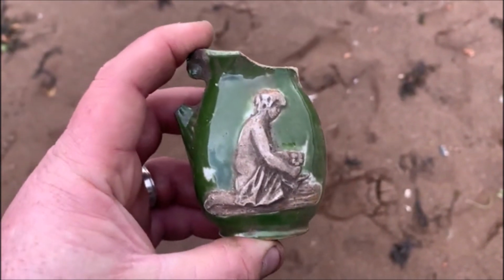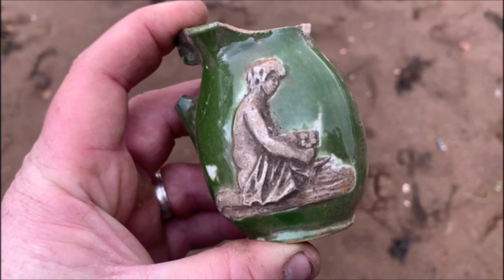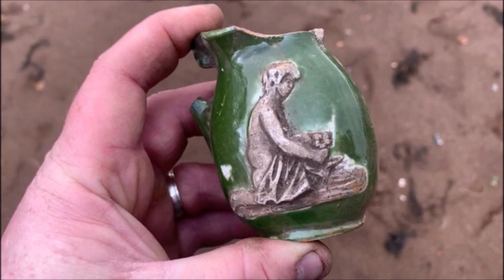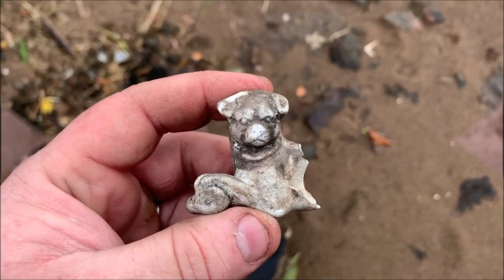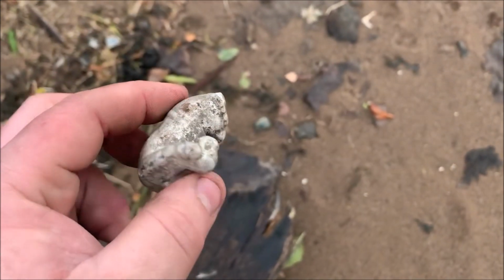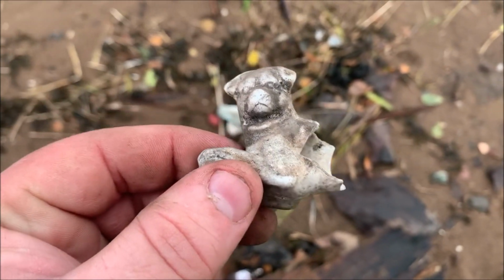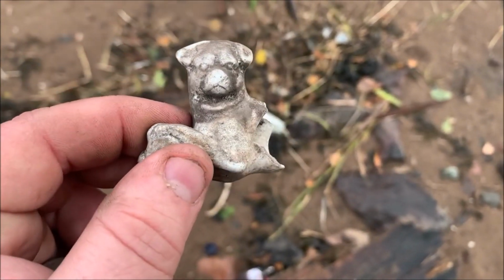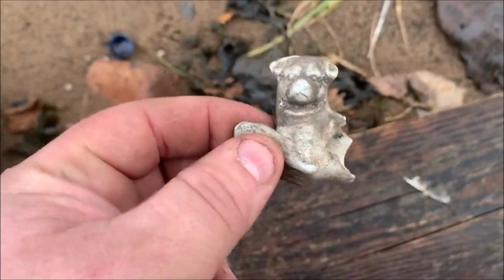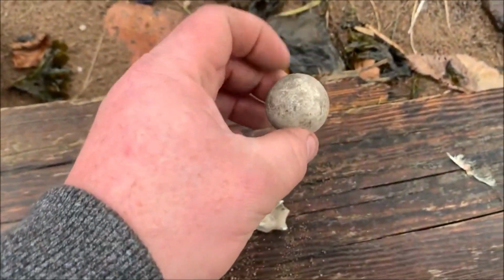This is a beautiful little find, I love that. Stunning detail on it, isn't it? It's gorgeous. Well, I found that right up at the embankment there. You always follow this pottery because generally it leads you to a dump. Beautiful bit of a, I don't know what that might be, whether it's maybe a tiger or something like that, or a cat, or some sort of wild cat it looks like, doesn't it? It's nice. And I found a big clay marble.